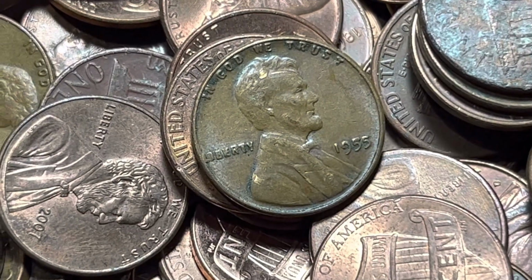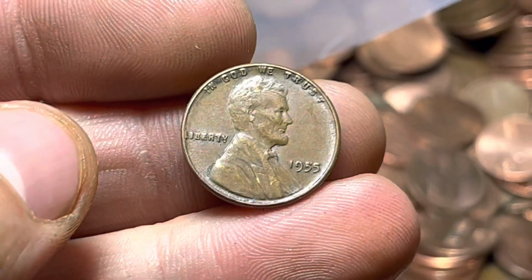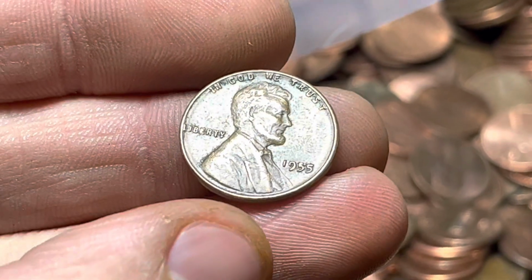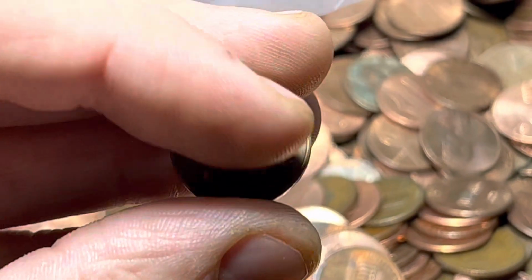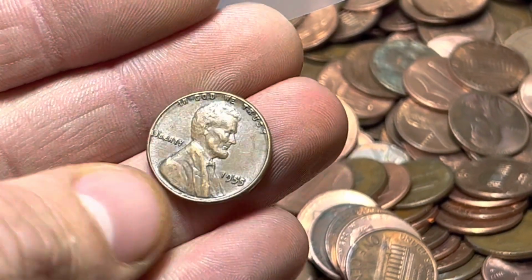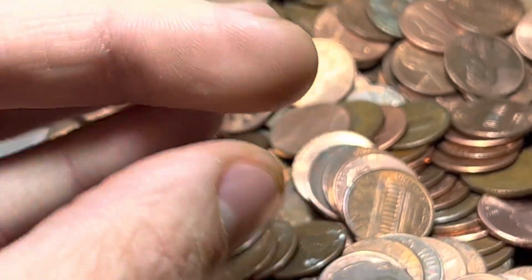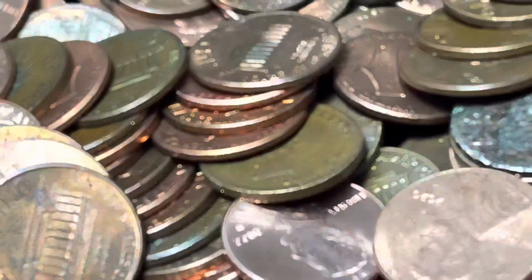That damage almost looked like doubling at first. I thought I hit the jackpot. But we've got a 1955 Philly here, and it does not really look like the DDO. First I got a little excited because of the lettering on the 5s. Looked a little thick, but I think that's just the damage there. So we will take that one for sure.